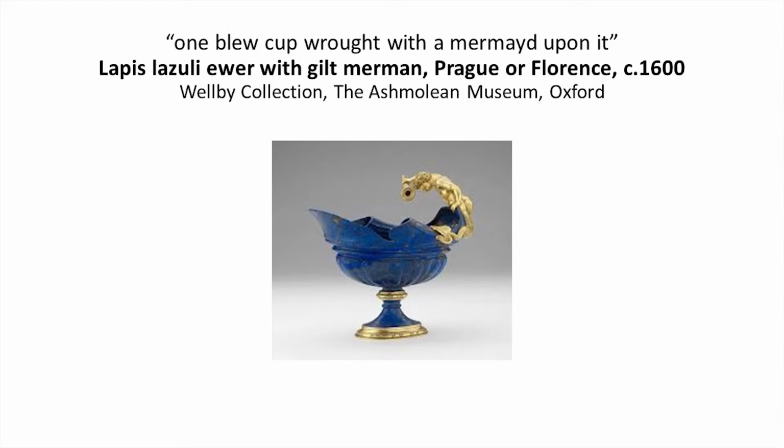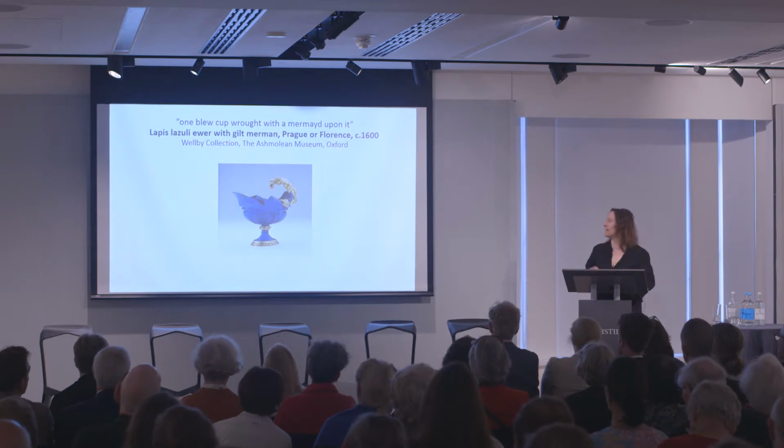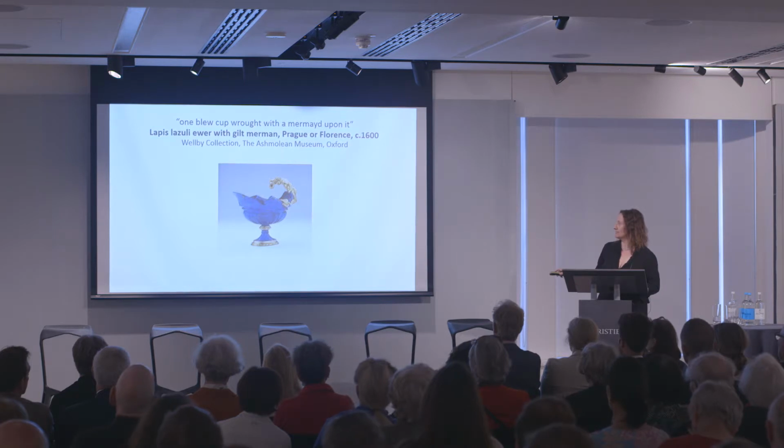And sometimes the descriptions are ambiguous. One blue cup wrought with a mermaid upon it. They had several items purely described as blue, which could be porcelain, but the Pastons didn't appear to have very much porcelain, perhaps a dozen pieces at most, and they usually just called them china. So they had long china jars, china basins. Something that is blue that isn't porcelain could be lapis. It's just possible. One is just working with the information that one has.